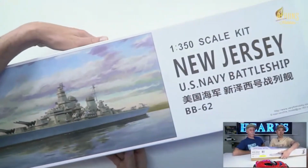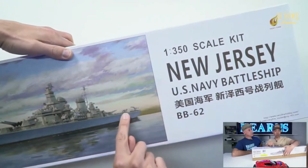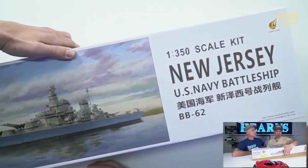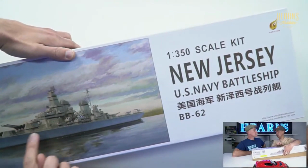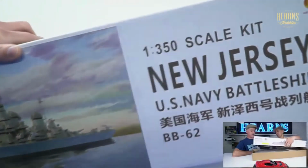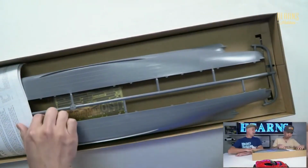So there you go, New Jersey. New Jerseys were used into the modern age as well. I was checking that before. You can see here it's got one of those float planes, so it's World War II era. Because it would have updated all these little guns. See how they've got heaps of little anti-aircraft guns? The modern one was updated to have missiles, and then also what they call a Sea Whiz thing, which is a Gatling gun.